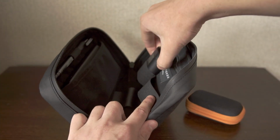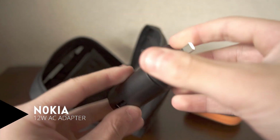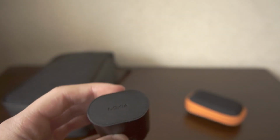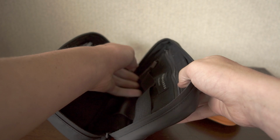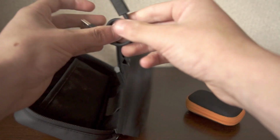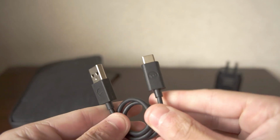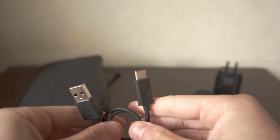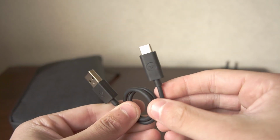Next is my phone charger. This is the Nokia 12-watt charger that came with my phone. It charges the phone pretty fast, and I can just see that fell over. So I just keep a power adapter in my bag just in case I need to charge anything while I'm away. Here is a quite short USB-C cable that came with the portable charger that's in this bag. This is a Mophie USB-C cable, and I don't need a big one because it's kind of annoying to put a big cable in my bag, so having a nice short USB-C cable is nice.